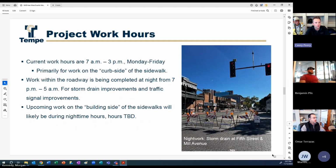So project work hours right now for the sidewalk construction that we're completing on the outside portions of the sidewalk. And when I say outside, this is towards the existing curb. Right now we're working 7 a.m. to 3 p.m. Monday through Friday.